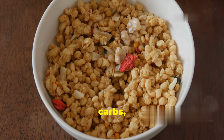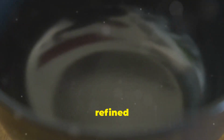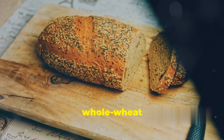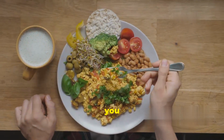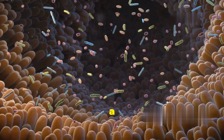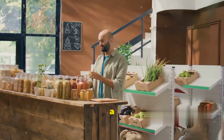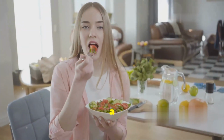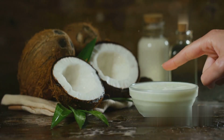When it comes to carbs, choose whole grains over refined ones. Whole grains like oats, brown rice, quinoa, and whole wheat bread are packed with fiber, keeping you full and satisfied. Fiber regulates blood sugar levels and promotes a healthy gut microbiome, linked to a healthier metabolism. Switch to whole grains for sustained energy and a more efficient metabolism.